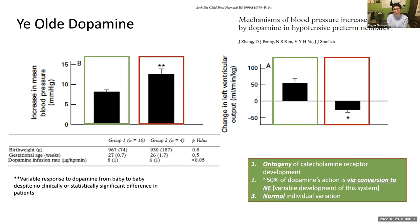And this may be related, as I mentioned before, to the predominance of the alpha receptor development. We don't know that, but it could also be related to the fact that 50% of dopamine's action is via conversion to norepinephrine, and those enzyme systems are not necessarily mature in all neonates.